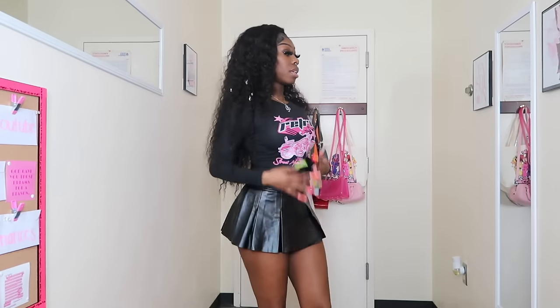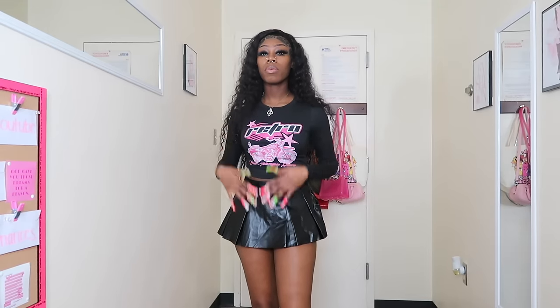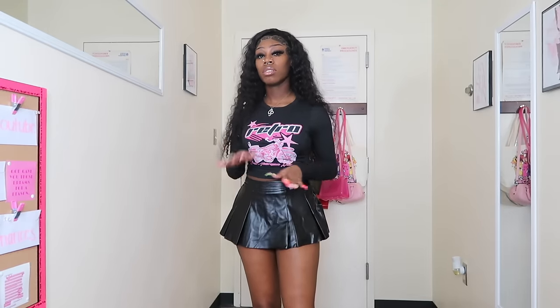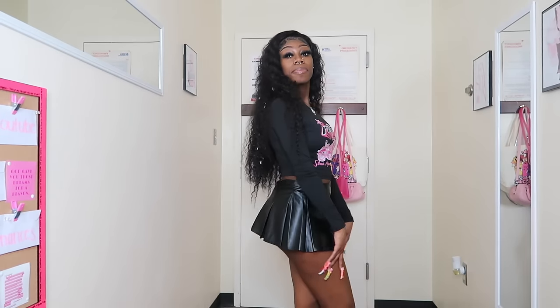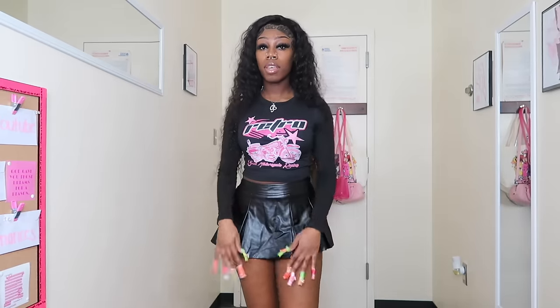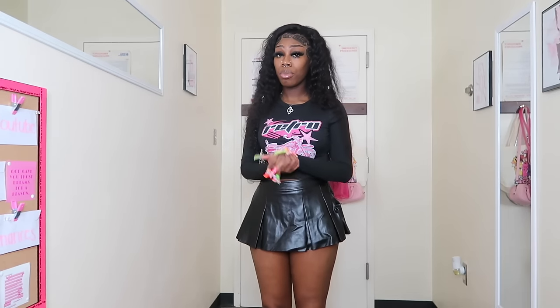I probably won't wear these together. I'm just wearing it together for the sake of trying everything on. I'm probably going to wear this skirt with a couple more things just to try more tops out, some more of my black tops. But I think this is really cute. The extra small fit like how I wanted it to fit. Usually I get a small in my tops, but I got an extra small in this one. I think I should have gotten a small in this skirt for my bigger booty girls.